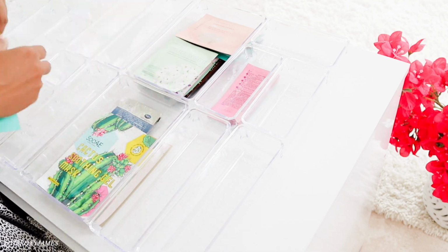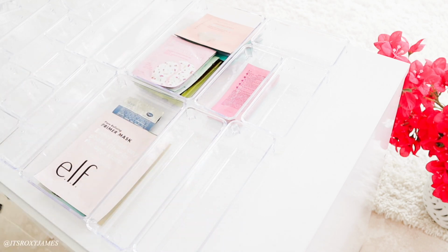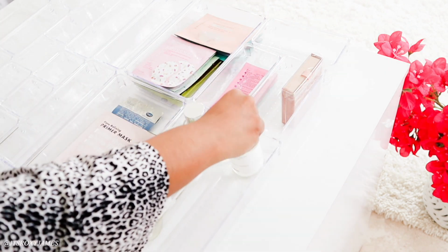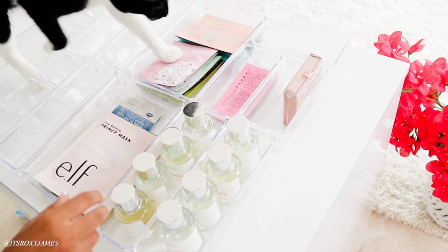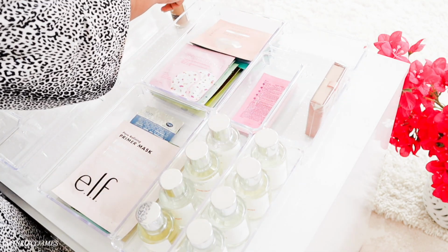I also used the more narrow containers to store my Dossier perfumes. So instead of having my perfumes all over the place, all of my Dossier perfumes fit perfectly inside of it, and I loved how organized and neat everything looks. Looking at this right now, it makes me so happy because I can find everything so easily and everything is just really organized nicely instead of just scattered into a messy, disorganized pile.